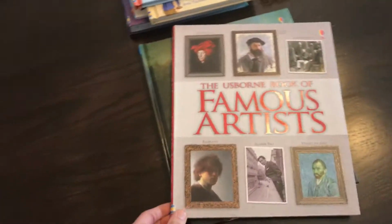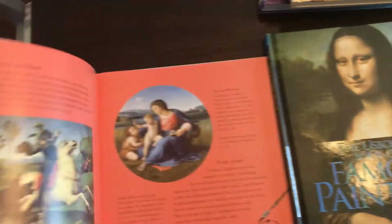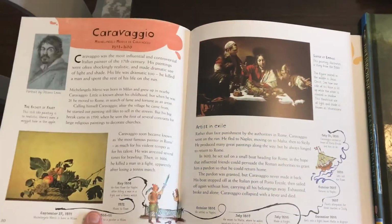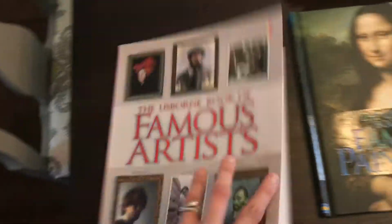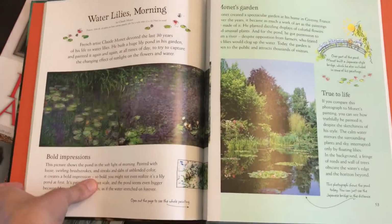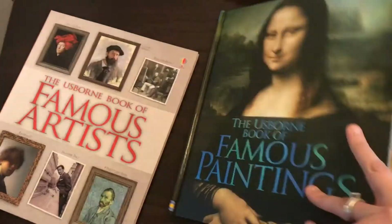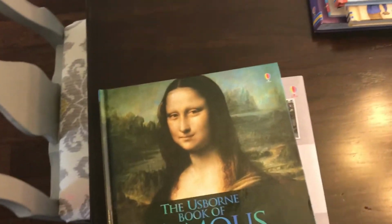We also have the best art books. These are two of my favorites. Famous Artists is kind of similar to Famous Composers. It gives a little bit longer bio, maybe 2 to 4 pages, with great timelines and representations of that artist's work. Famous Paintings gives you a great representation of their work, as well as what made that work special. How did that artist create that masterpiece? Both of these books, all of the Usborne art books, may contain some nudity, so just be aware of that when you purchase.